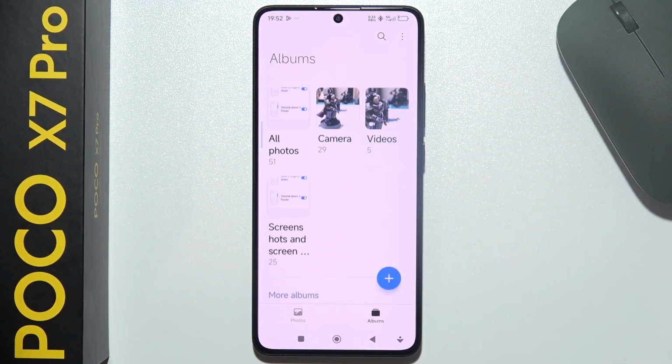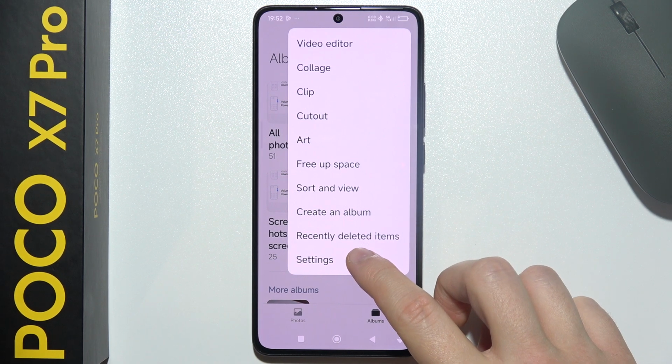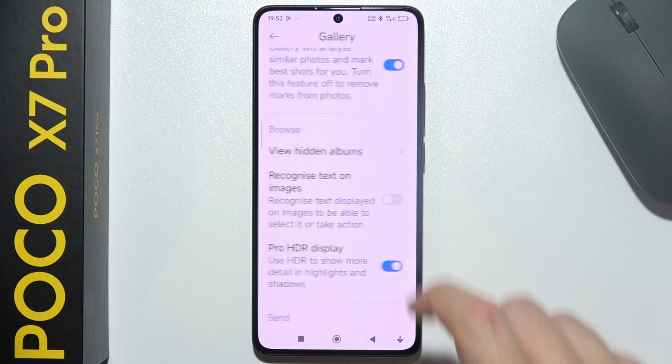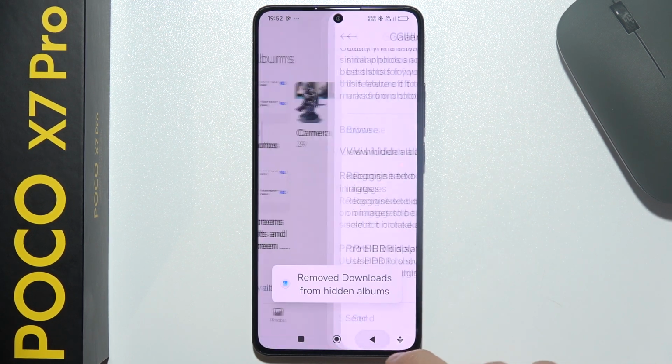This specific photo will be not available until I click here and go into settings and tap on this icon to view hidden albums. Now I can click to unhide, click OK, and it will be back.